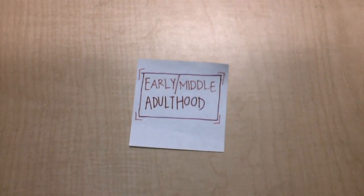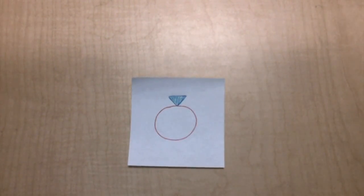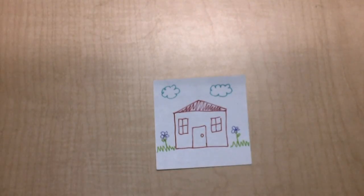When I reach early and middle adulthood, I hope to get married and find someone to spend the rest of my life with. I hope to be able to have children of my own, but I'm worried about the possibility of this. I hope to be able to live independently and have my own house, which will probably be a 1-story house because stairs are challenging for me. I will be able to dress myself and cook for myself independently.